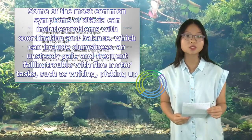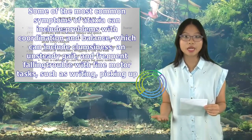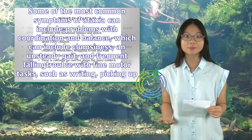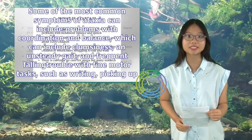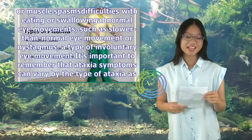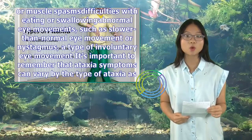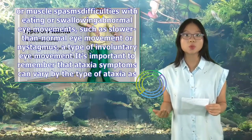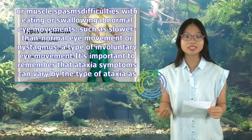What are the symptoms of ataxia? Some of the most common symptoms of ataxia can include problems with coordination and balance, which can include clumsiness, an unsteady gait, and frequent falling, trouble with fine motor tasks, such as writing, picking up small objects, or buttoning up clothes, slurred or unclear speech, tremors or muscle spasms, difficulties with eating or swallowing, abnormal eye movements, such as slower than normal eye movement or nystagmus, a type of involuntary eye movement. It's important to remember that ataxia symptoms can vary by the type of ataxia as well as its severity.